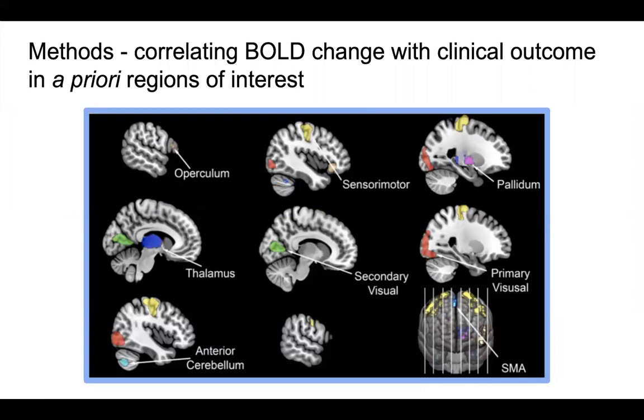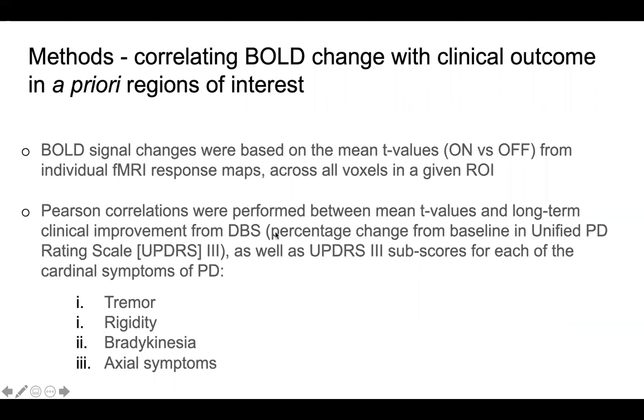And so to correlate fMRI response and clinical outcomes, we looked at 16 a priori regions of interest. And these regions of interest were derived from the DBS functional neuroimaging literature. So these are areas that had commonly been implicated in the prior literature and previous studies from our group. And these areas included motor regions as well as a variety of non-motor regions. And so across the 40 patients, we had 40 individual fMRI response maps. We correlated the mean fMRI response in each of these regions of interest with each patient's clinical improvement following DBS. So this was their percentage change from baseline in overall motor improvement, as well as motor subscores for each of the cardinal symptoms of PD. So tremor again, rigidity, bradykinesia, and axial symptoms.